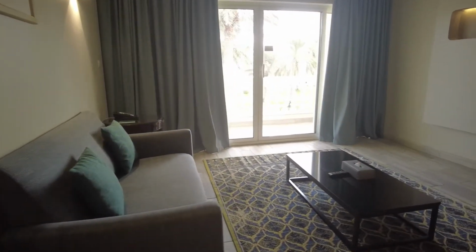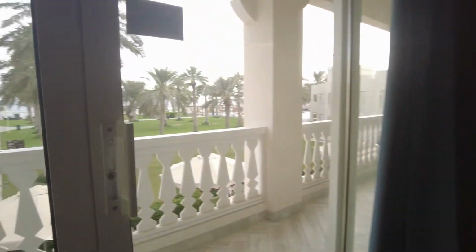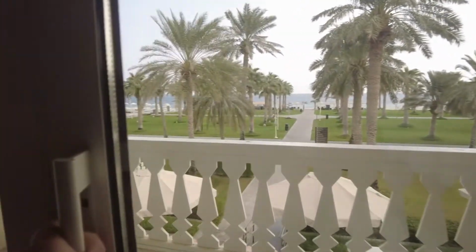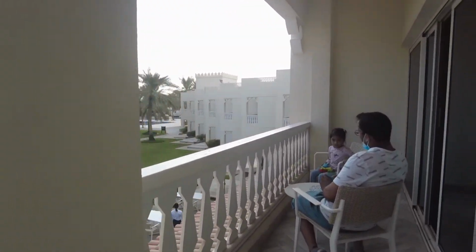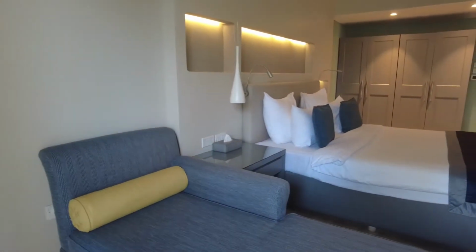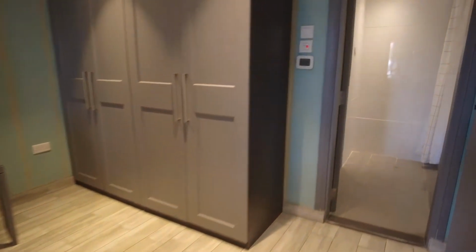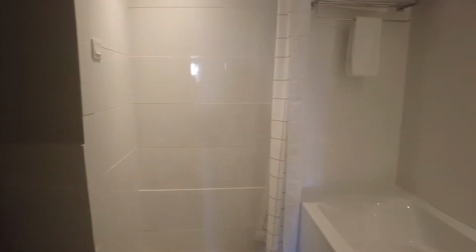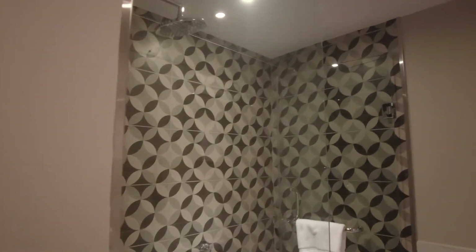So here is the living area. Then you can see a flat screen TV and the balcony. Which we can open from here and there. My baby and daddy is here. And then from here, we can go inside the room. Okay. So this is the suite room. And it has a bathroom inside the master's bedroom. See, I'm not good in making tours, but I'm doing the best that I can. Here's the shower room.